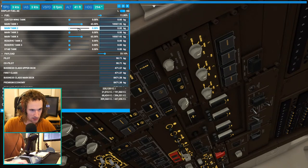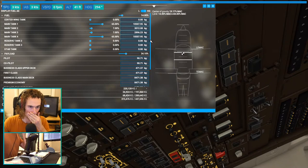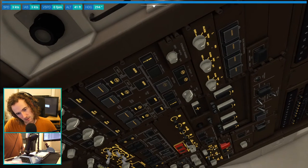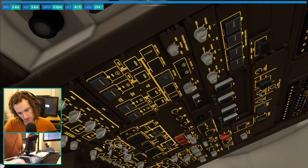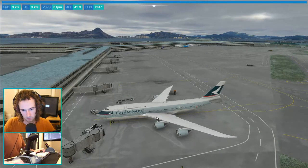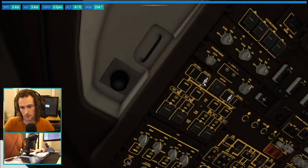I have had issues with this before. Let's just put a bit more fuel into these main tanks. And into the center wing tank as well. Right, we'll start the APU again. Coming online. Should be available pretty rapid. It doesn't take that long to actually start up on this. Can hear it starting up. There we go.